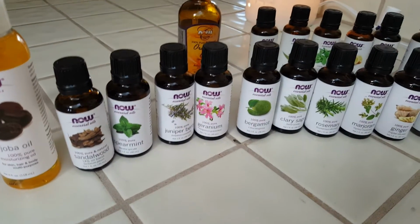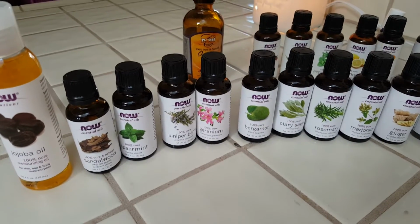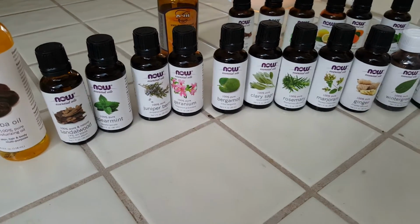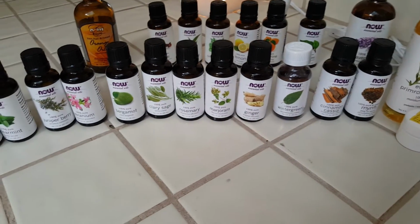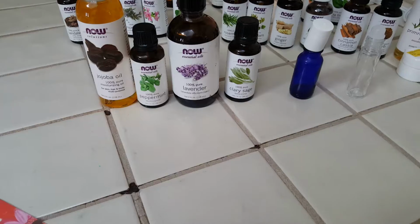So I'll show you a few things I use, different oils to use to make up, like say one for headaches and acne and things like that. So anyways, there's all the oils up front. It was $128 because we were 30% off. So I really like when you get good discounts like that.